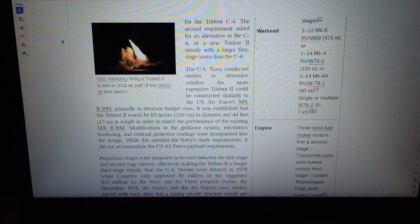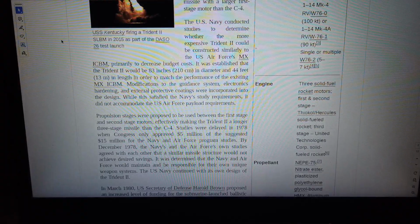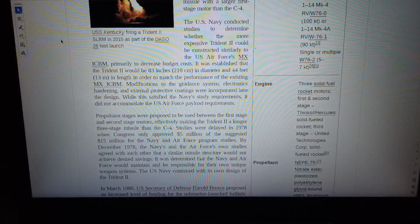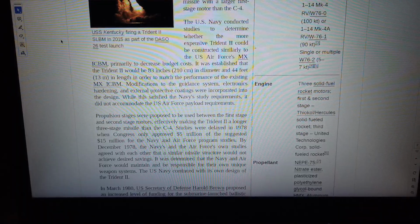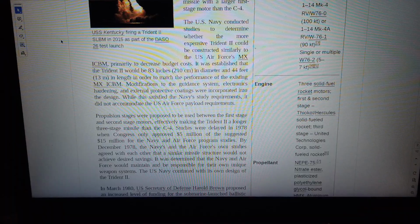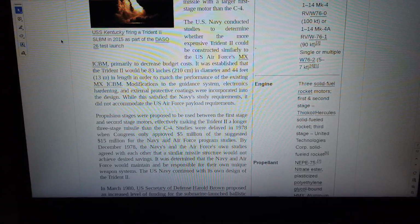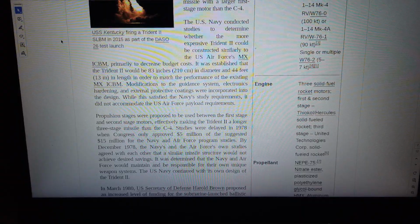While this satisfied the Navy's study requirements, it did not accommodate the U.S. Air Force payload requirements. Propulsion stages were proposed to be used between the first stage and second stage motors, effectively making the Trident II a longer three-stage missile than the C-4.